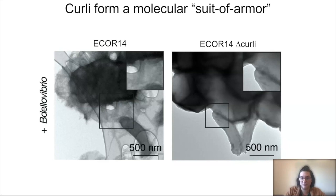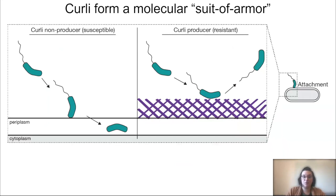Both of these have then been infected with Delo, which are these much smaller bacteria in the images. And what I hope you can appreciate is that for the wild type, there's this barrier of fibers blocking the ability of the smaller bacteria to access the much larger E. coli cell, and therefore it is unable to initiate that infection process by getting into the host. To make this more simple, here's a model, the idea being a susceptible prey. The Delo is able to get to the membrane and burrow its way in. However, when a strain is making a lot of curli, it forms kind of a suit of armor, and so the Delo is blocked off and is unable to enter into the cell.